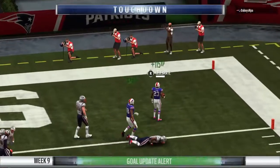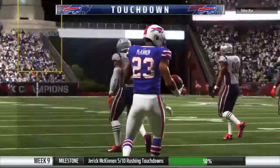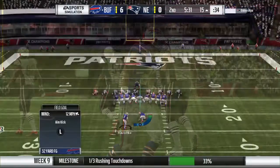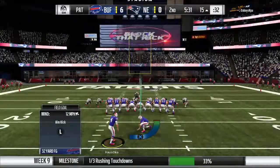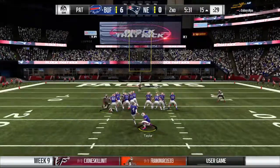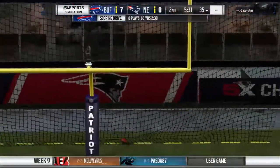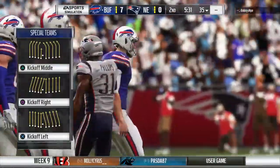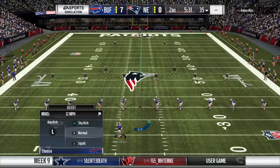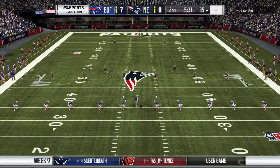And he'll get in. Touchdown, Buffalo. Jerick McKinnon, his 5th touchdown now on the year. And the Bills are in for 6. Solid job up front. Really just a solid job all the way around to get that one in. That was well executed, wasn't it? Well blocked, well run. End result, 6 points. Touchdown. Hauschka adds the extra point, and it's now a 7-0 game. Here's Hauschka now to kick it away.